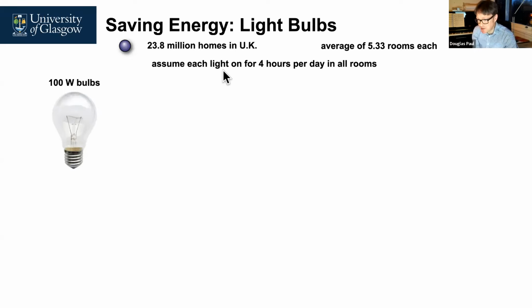This is just a guesstimate because we don't know accurately how many hours each light bulb will be switched on every day. But there are 23.8 million homes in the UK, and they have an average of 5.33 rooms. Now, you can see here that there's some castles, there's some large hotels, but then there's also one-bedroom flats. But the average number of rooms is 5.33 that are likely to have at least one or multiple light bulbs. Let's just assume that each of the rooms has one light bulb that's on for 4 hours per day. That at least gives us a number that we can work out, if they're all 100-watt light bulbs, how many nuclear power stations do you need to power all those light bulbs in each of those rooms.